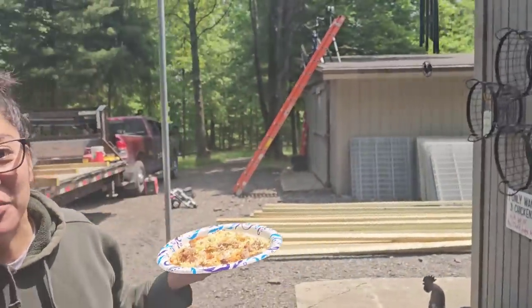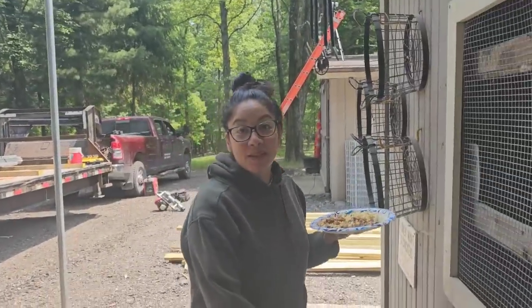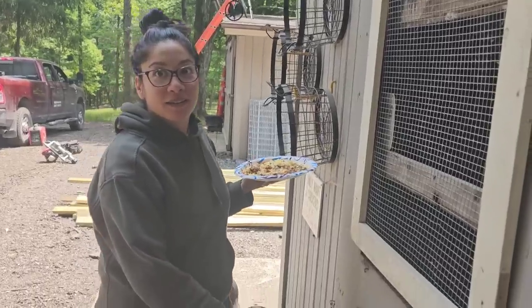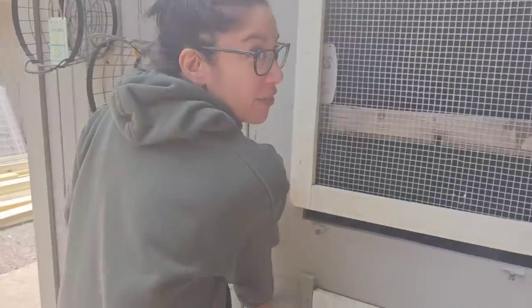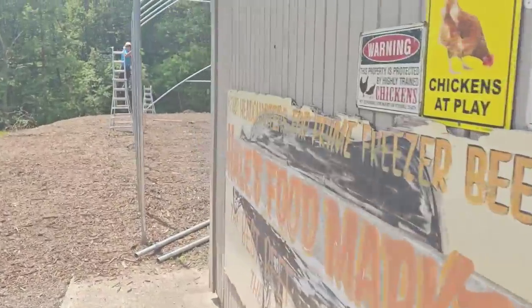Got some table scraps for my ladies. You have ladies? We're keeping them in the coop, right? I don't know. What do you think? Yeah, that way they're not in the way of the workers. The way of the workers? What is she talking about? How could you be in the way of the workers?